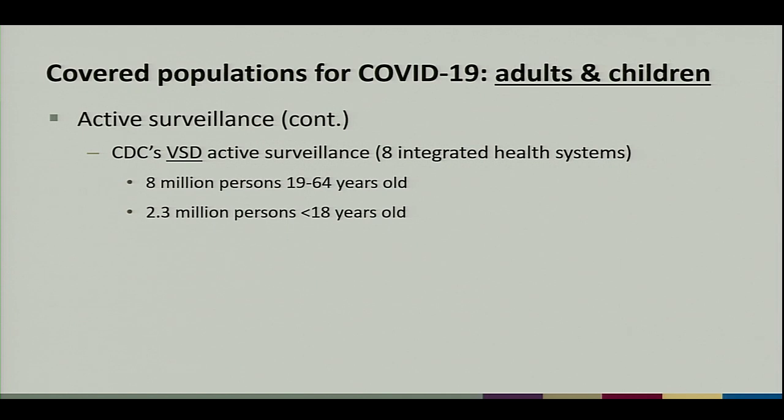Moving into the age group of adults and children, just to reinforce, CDC's Vaccine Safety Data Link has 8 million persons in the age of 19 to 64 years old and 2.3 million persons under 18 years old. And again, we routinely conduct active surveillance in the Vaccine Safety Data Link each season for flu, and when new vaccines are licensed and recommended for use.